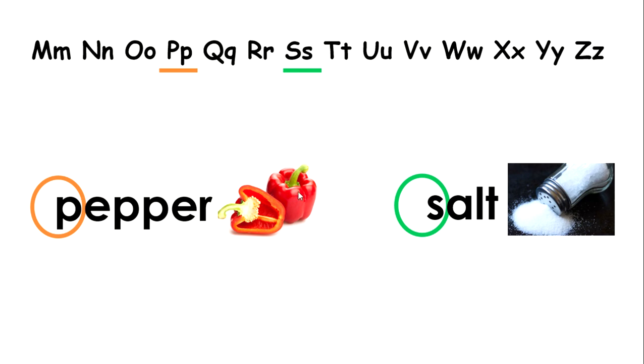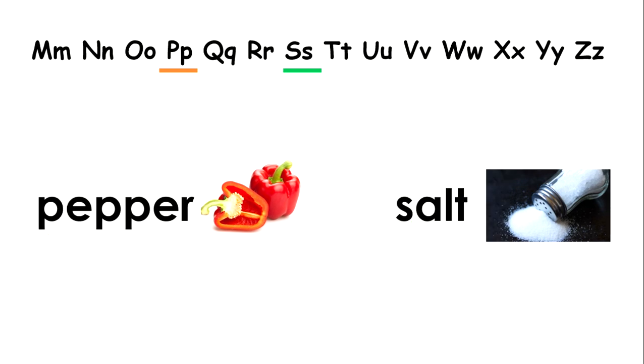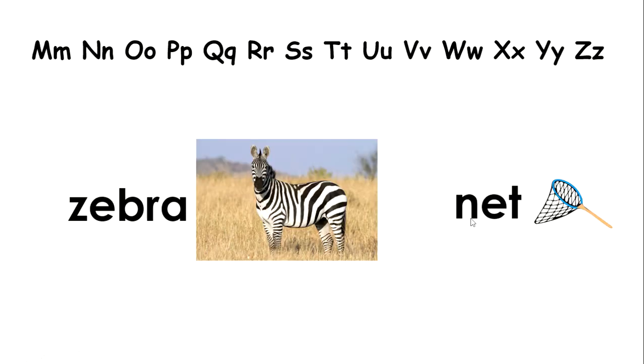Here we have pepper and salt. So do I need to switch them around? P comes before S. Do I need to switch them around? No, I do not. They would stay the same because they were already in alphabetical order. The P comes before the S, so they're in alphabetical order. We have pepper and then we have salt.